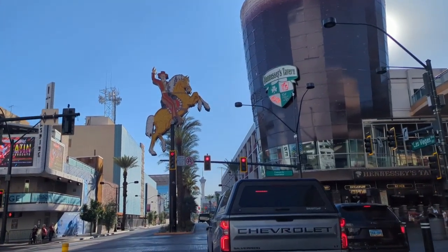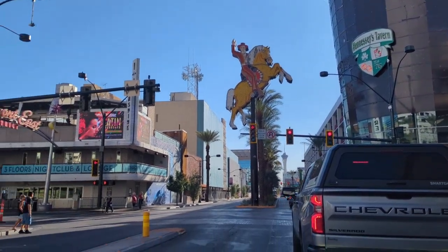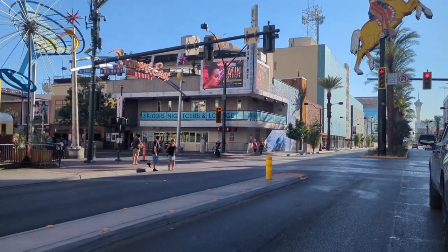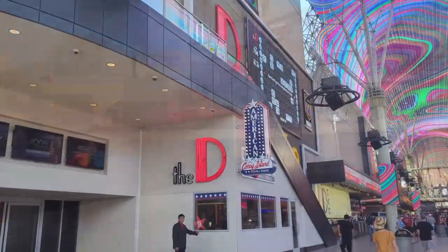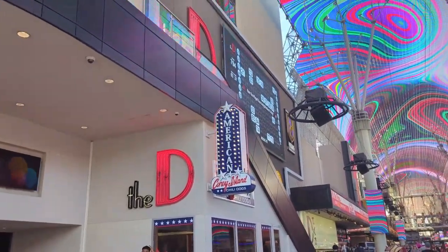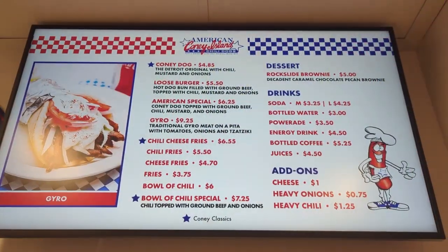Now, without further ado, let's head downtown Las Vegas. Our first stop in downtown Las Vegas is actually going to be at the D, which is on the easternmost tip of the Fremont Experience area, and we're going to head into the American Coney Island.